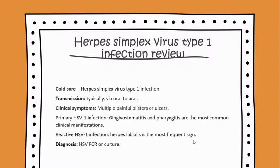What is a herpes simplex virus type 1 infection? It's a type of cold sore. It's typically transmitted through oral-to-oral contact. Its clinical symptoms are multiple painful blisters or ulcers.